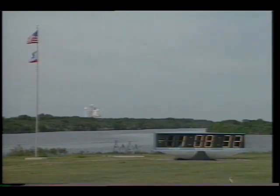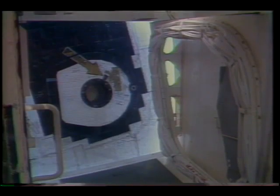All activities are continuing to go well. We're not working any problems either on the vehicle side or the payload side. We now have the access arm retraction underway.